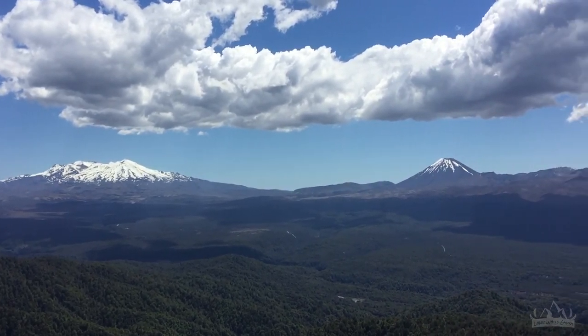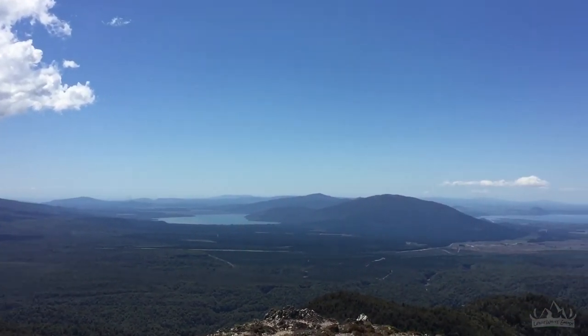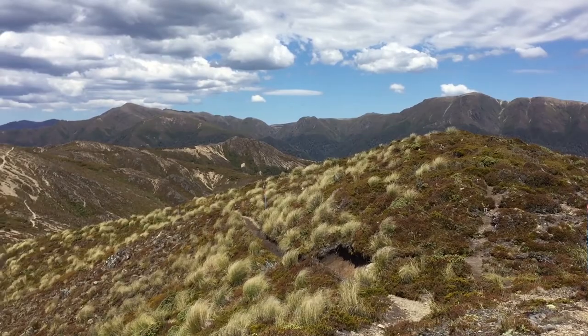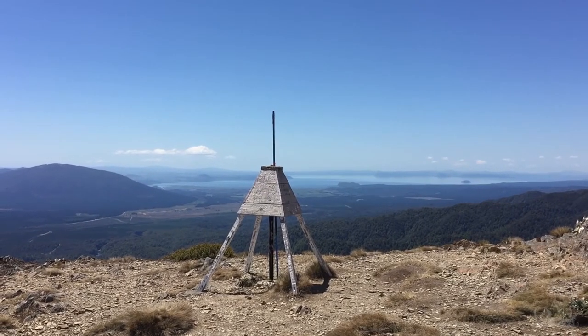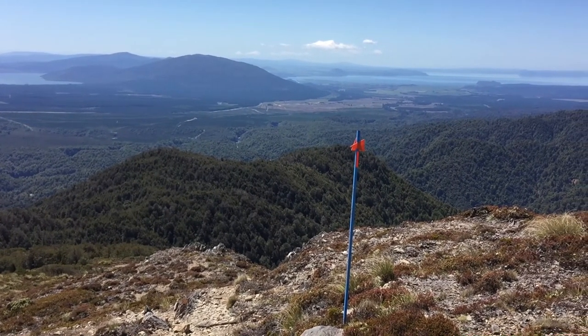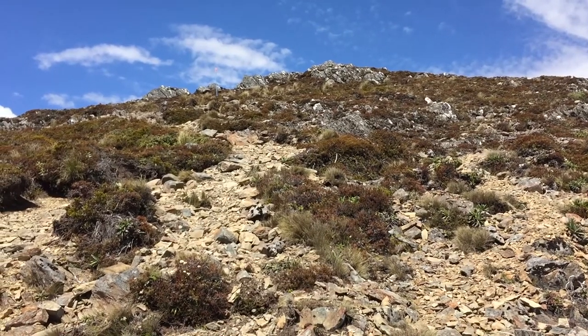Trig point at the top of Mt Urchin, and there are 360 degree views. And that last little bit was a bit of a killer. It's by far and away the most technical climb I've ever done, but I made it. Get a good idea of just how steep this slope is, and it's all very unstable underfoot.